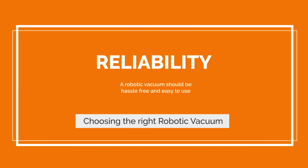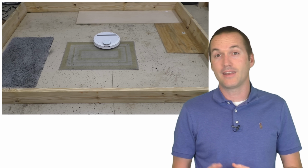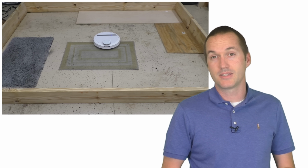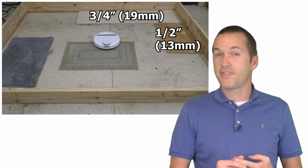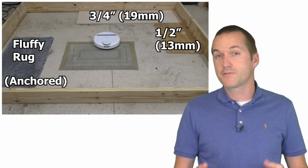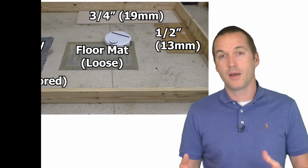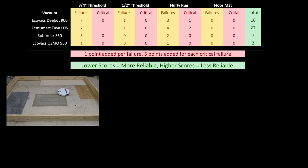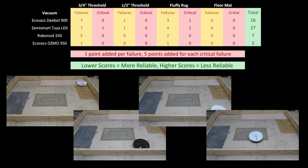So to give each vacuum a reliability rating, I created a treacherous obstacle course for these robots, including some of their most common enemies. Thresholds in both 1/2 inch and 3/4 inch varieties, a thick fluffy rug, and a loose floor mat. I ran each robot for 2 consecutive runs, and I recorded the number of times that it failed on each obstacle, as well as the number of critical failures that caused the cleaning session to stop. As you can see, in this case, price is directly correlated with obstacle and hang-up avoidance.